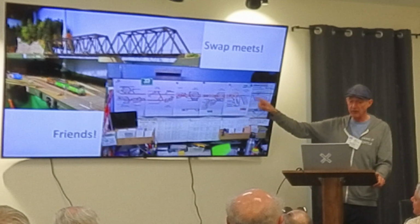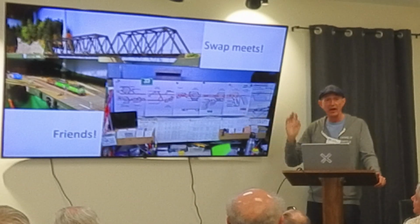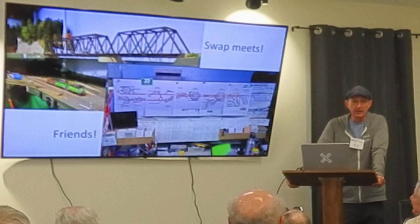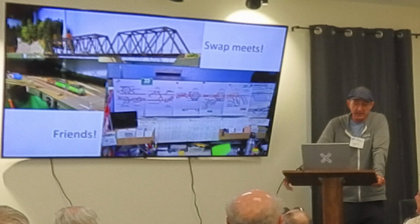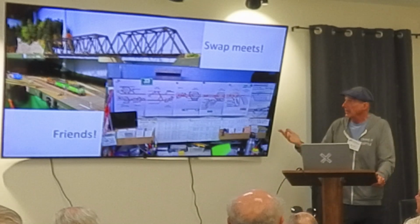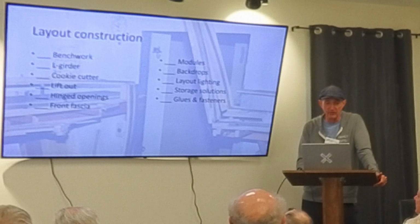Anyway, this is a thing that he just created in the last 3 weeks, which has revolutionized how easy it is to dispatch the railroad because now it's going in the correct direction. It's a basic thing. I really don't know why I did it in the wrong direction in the first place. But anyway, my point is, swap meets and friends are your friends.